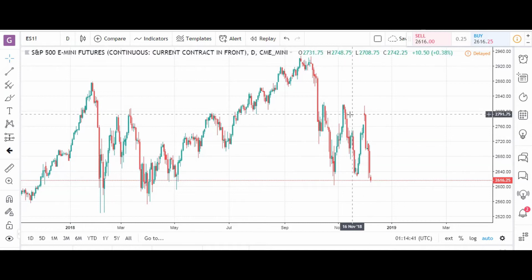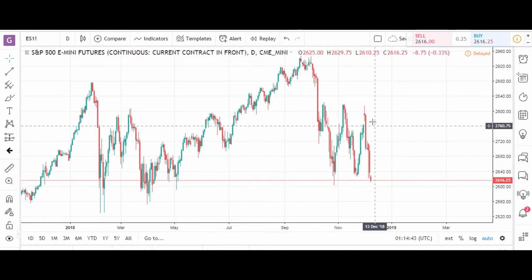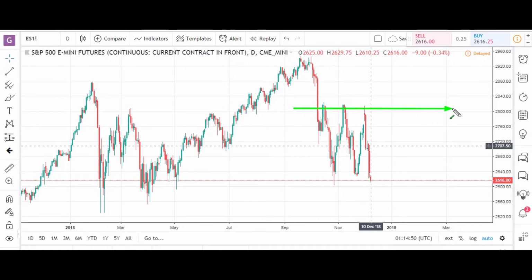So the S&P 500 market at large continues to be in this more choppy, sideways trading environment. We're of course seeing the market consolidate and be volatile between the 2800 round number that runs right around here, where we've drawn this green arrow, as well as the 2600 level, which seems to be acting as support for this market.